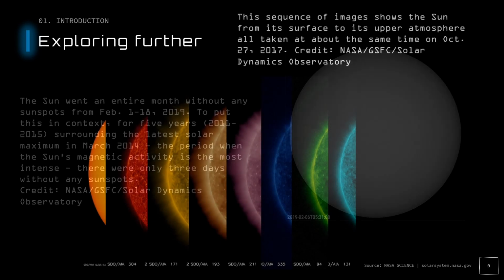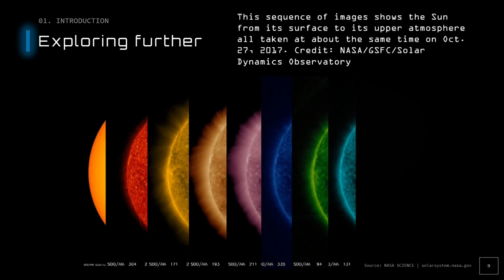This sequence of images shows the sun from its surface to its upper atmosphere, all taken about the same time on October 27, 2017.